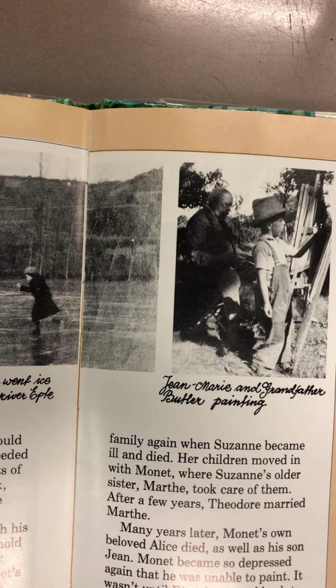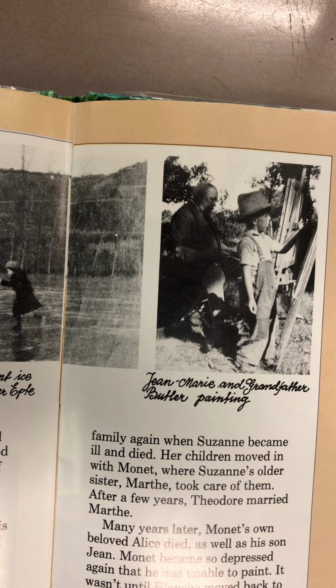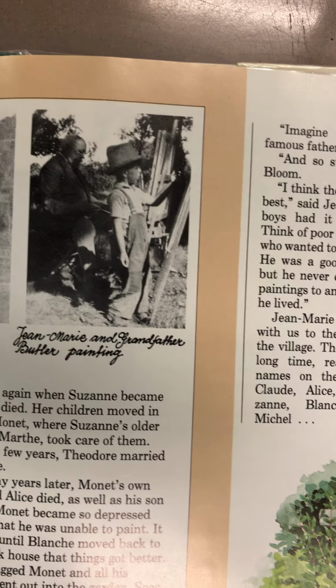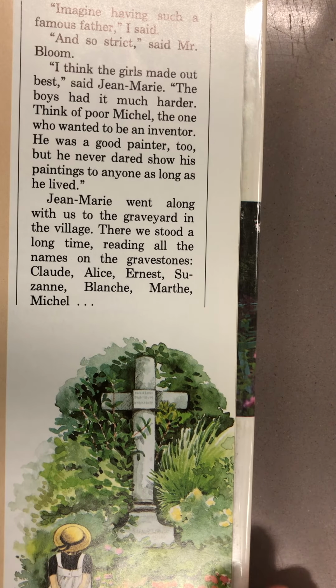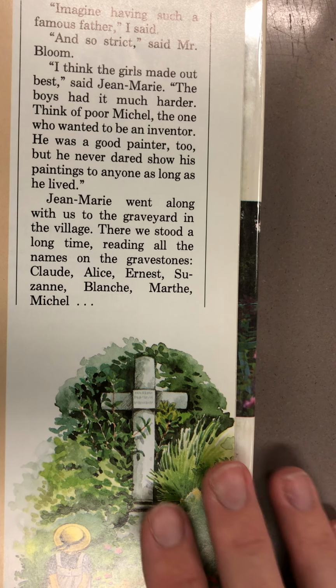Many years later, Monet's own beloved Alice died, as well as his son, Jean. Monet became so depressed again that he was unable to paint. It wasn't until Blanche moved back to the pink house that things got better. She dragged Monet and all of his equipment out into the garden. Soon they were standing there painting again, just like old times. But Blanche's paintings never became as famous as Monet's.